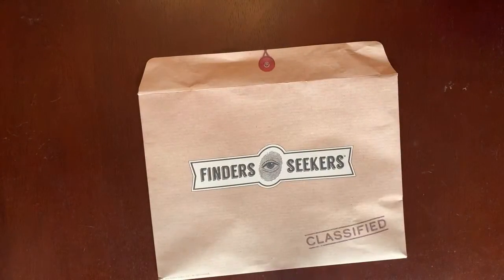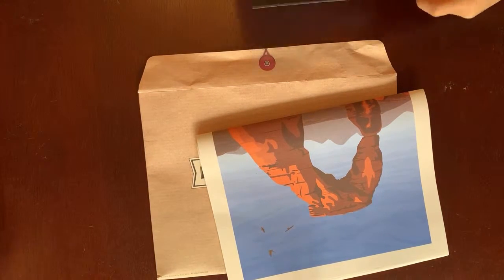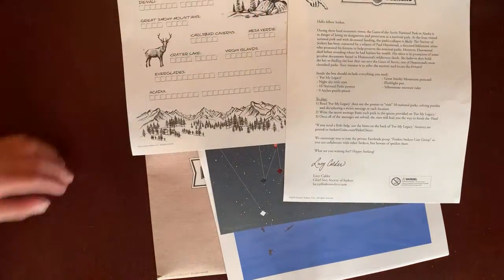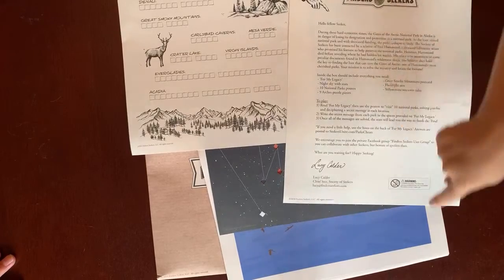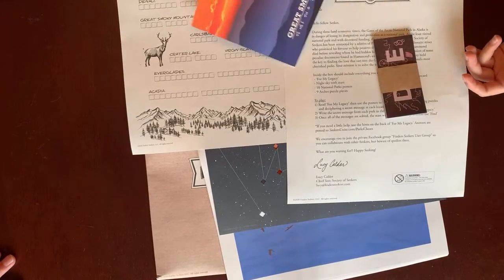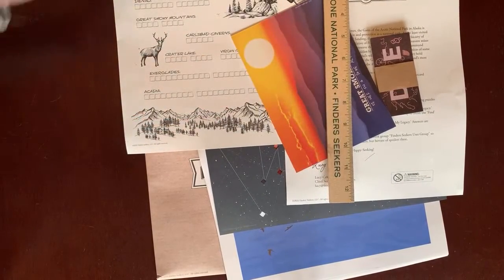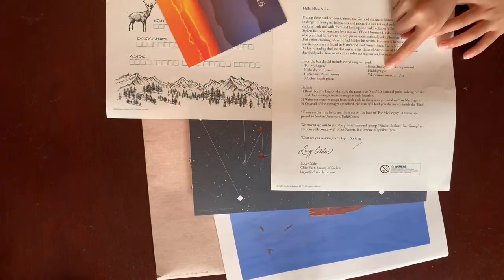So what's in the envelope was the national parks with facts and puzzles. And here is the star pattern that we use later. And there was a letter. And for my legacy, where you put the messages that you get from the national parks. And there were some cards, a Great Smoky Mountains double-sided card, which is a puzzle, and then a ruler and a pen flashlight. Okay, flashlight pen, whatever.